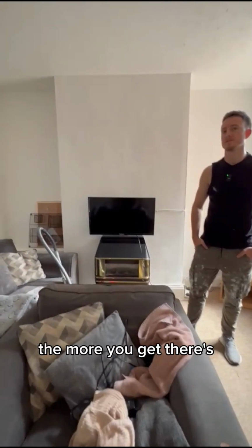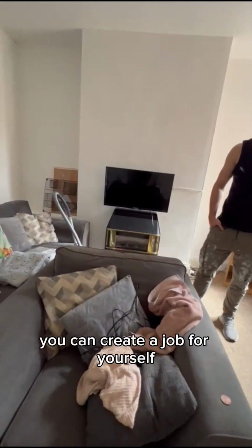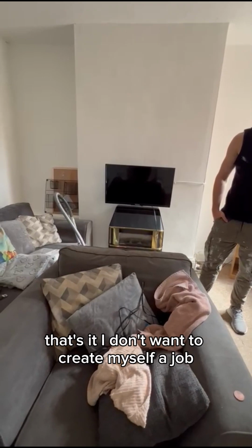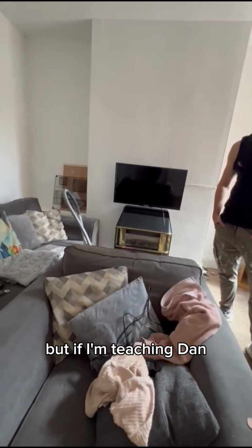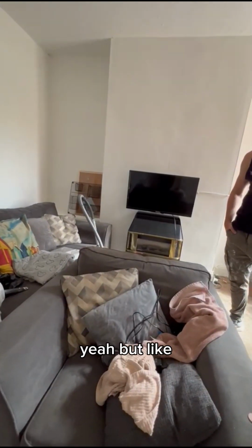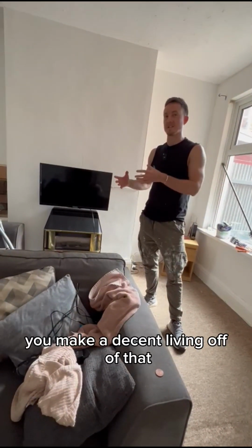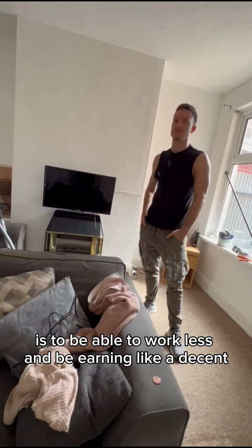The more you get, if you get to a certain point, you can create a job for yourself. I've got to that point, so I'm not actively looking to take on any more. I do very well from it. I don't want to create myself a job. You can go further and scale it and get PAs and VAs, but if I'm teaching Dan, I've got to be actively knowing what to do. But from how many you've said, you haven't created yourself a second job with that side of it. You make a decent living off of that, right? Yeah. And that's the whole point, to be able to work less and be earning a decent amount of money.